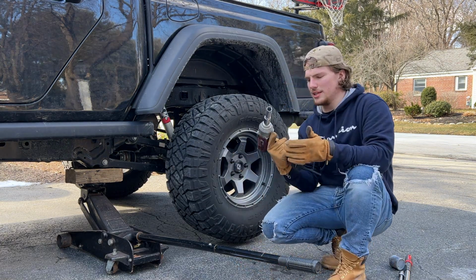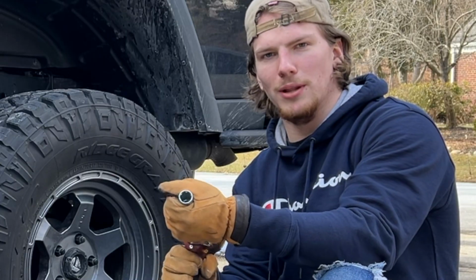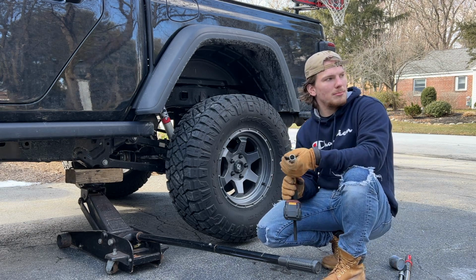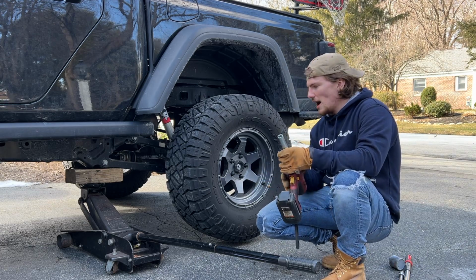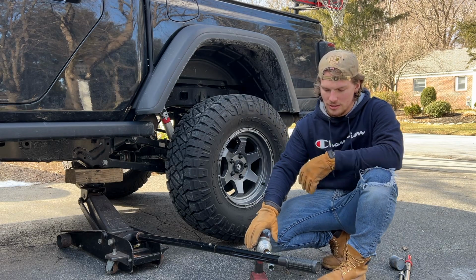Now I'm only using this impact driver because it's already low on batteries. You see, if I grab this and pull it, it's already hitting the hammer. So I know I'm not over torquing these by using this impact driver. If this was full on battery, or if I was using an air powered impact driver, I wouldn't be using the impact driver on these lugs at all because it might tighten them too much.